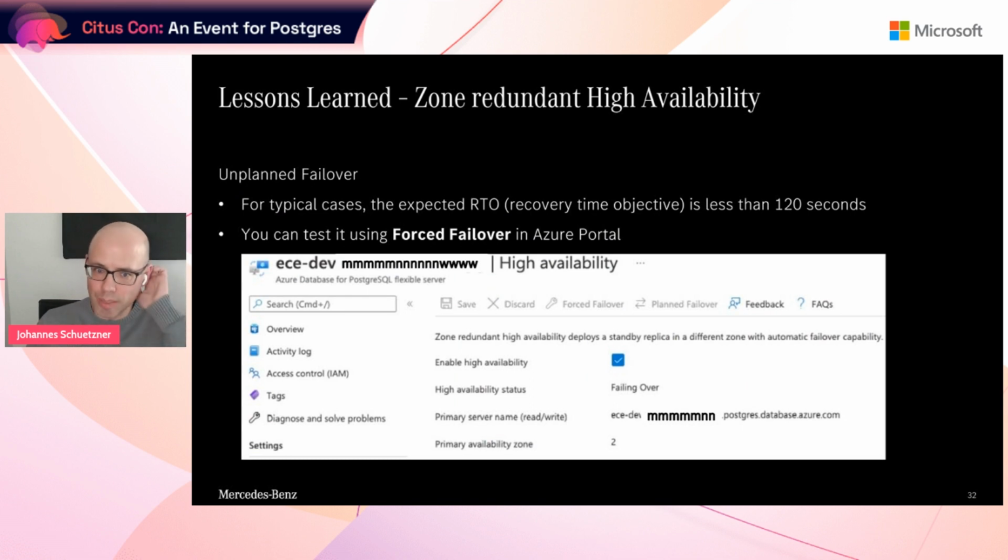The other case is the unplanned failover, and this is what you would like to avoid. But I mean, you never know. Some underlying hardware component can fail. Postgres server itself can fail. In theory, anything can fail. And so the official statement from Azure is that the expected RTO is less than 120 seconds. But this depends largely on the actual workload.